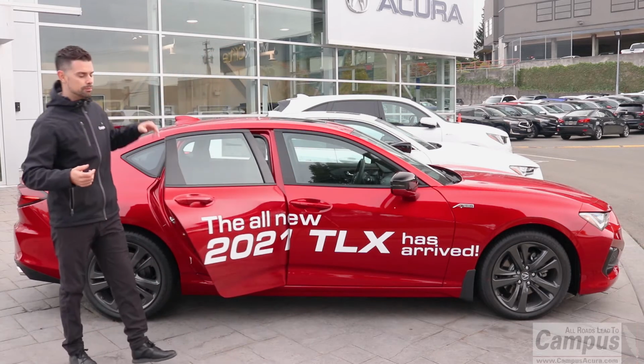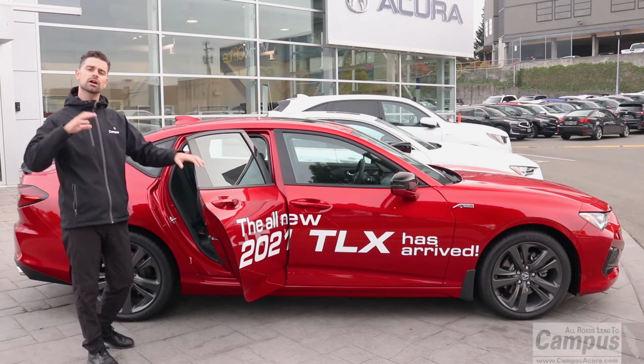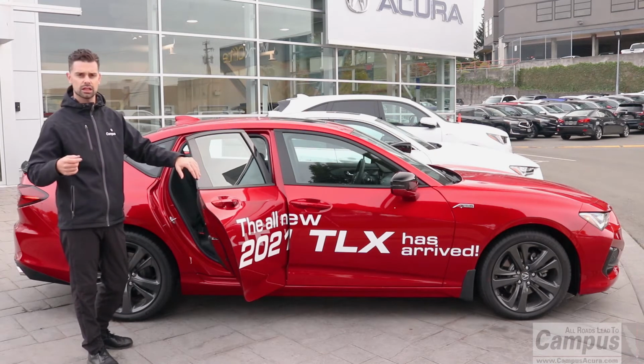Now even if we go to the back door here, you are going to have lots of room to be able to put in a child seat. You are getting that 5-star safety rating and everything like that.